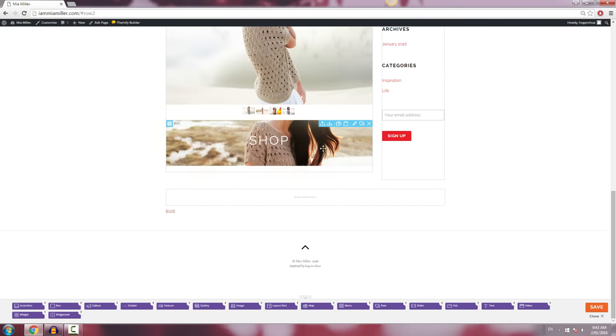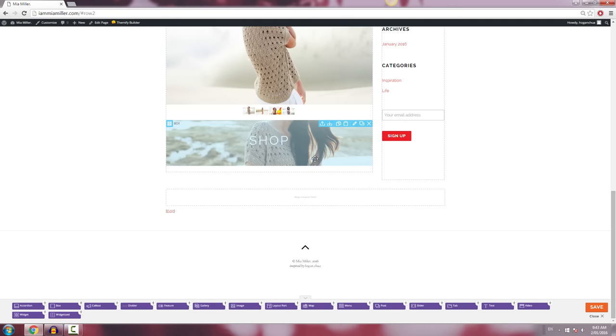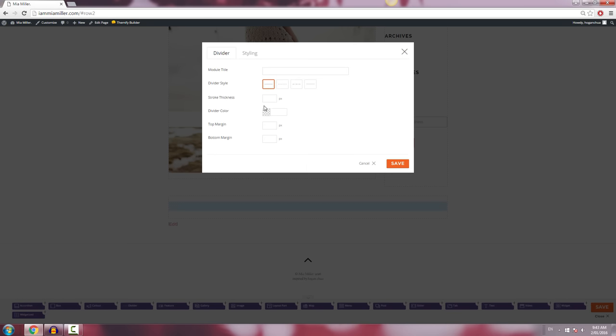Okay, so we've added that in, and that looks pretty good already. Click on save, and right now we're going to add in our Instagram feed into our row number 3. So this is row number 1, and this is row number 2. Scroll down, this will be row number 3, and we're going to turn on the builder. We're going to drop in a divider module. What that is, it's basically a line. We're going to add a little line to separate our content a little bit.